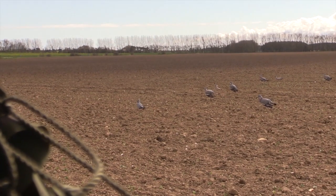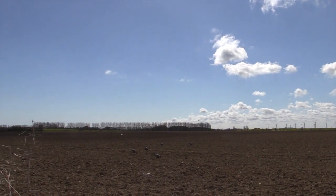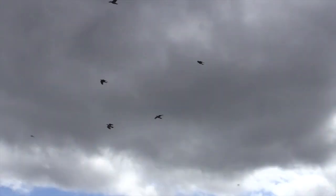The pattern seems to be working, but for a minute or so it all goes quiet, with our chosen quarry teasing us by staying high overhead. However, all doubts are soon dispelled, as it's not long before we get another chance.